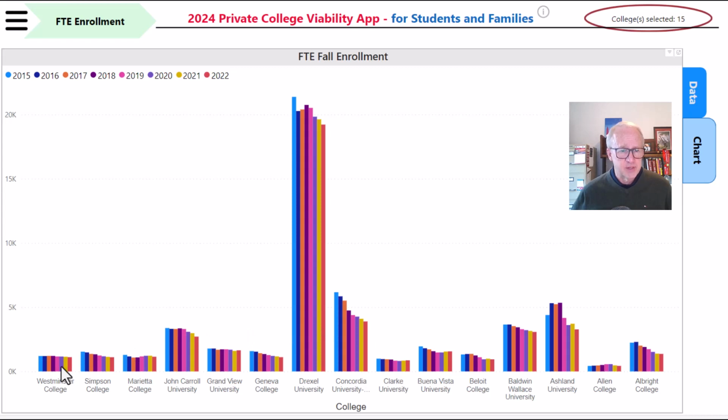We can see that Westminster College in Missouri, I believe this one's from, pretty flat enrollment growth. We can see Drexel, which was the largest, which was about 20,000 students. As you roll over the top of this, we can see they had 21,000 students in 2015, and roll over 2022, they had 19,000 students, so a loss of about 2,000 students. That's what the data just showed.